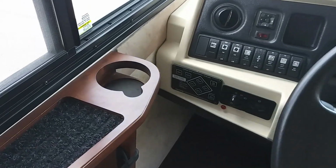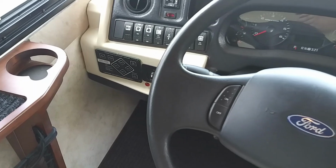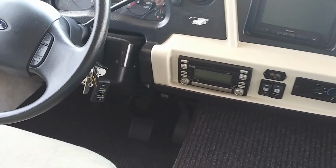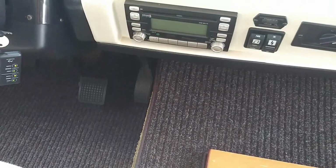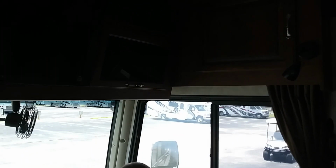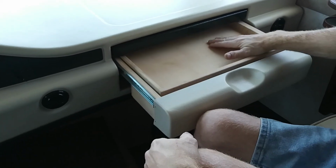Got the auto leveling system right there, which I think is the logical place to put it. It's electronic, yeah. I like the dash layout. Yep, it's very simple. Okay, there's your backup camera and side camera screen. There's your entertainment system, such as it is. For 2011, this seems like a clean rig. So, yep, got the computer. And see if it's got the hidden. Yeah, that's nice. I like that.